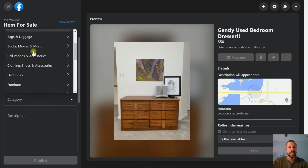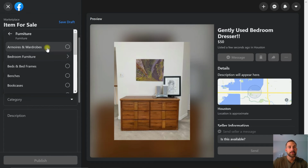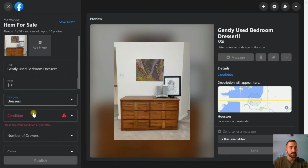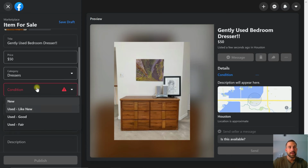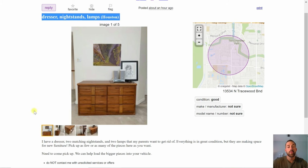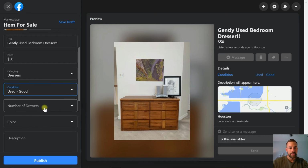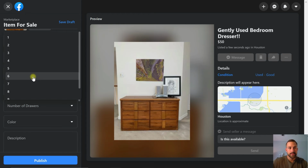All right, and then it'll ask you the category. It's going to go in furniture, and then you have a bunch of different items here: bedroom furniture, armoires, wardrobes, and dressers. It's going to ask you the condition from the description here, and we'd wait until this person got back to us. But it sounds like everything's in great condition, so we'll put used, good. Number of drawers, there are 6.